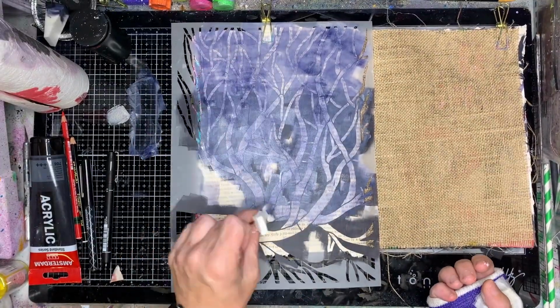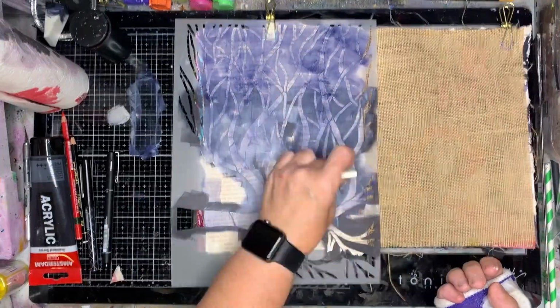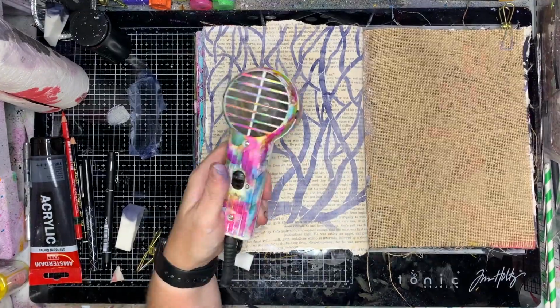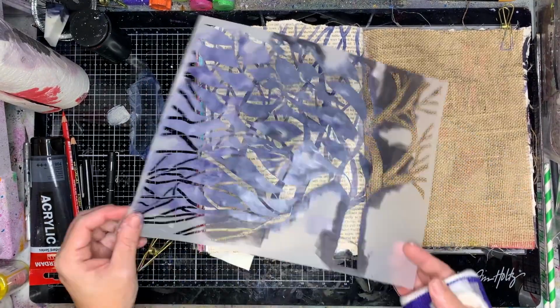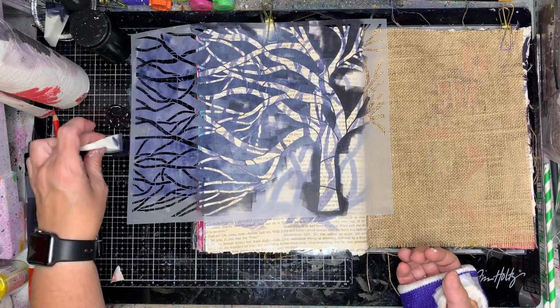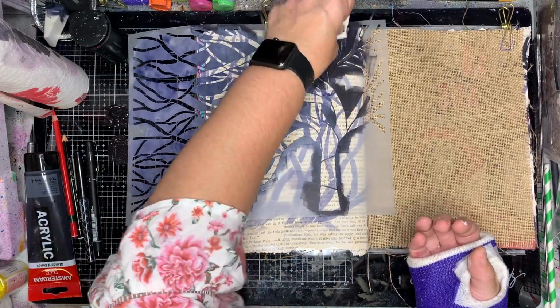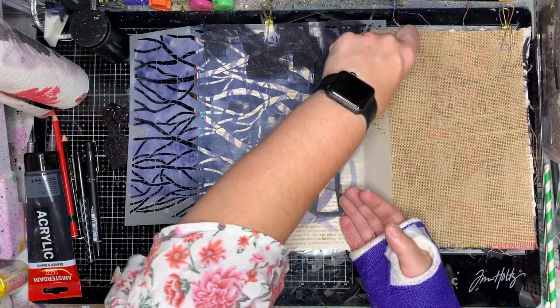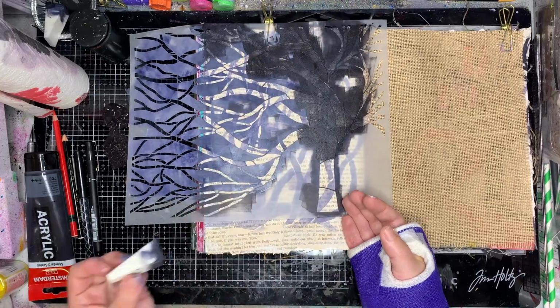So you'll notice on the side I've put out my paint. I chose to use a grey and a navy blue. These are Dina Wakley paints, so I used Elephant and Night mixed together to get this sort of dusty blue-grey in the background. Next, I flipped my stencil over, so it was sideways, to get this focus tree in the foreground.